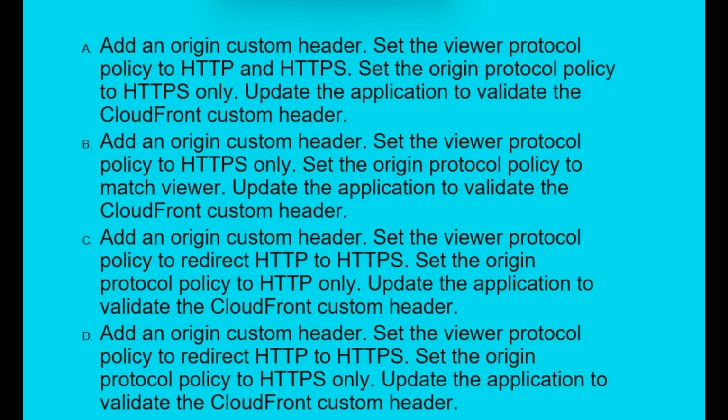Option C. Add an origin custom header. Set the viewer protocol policy to redirect HTTP to HTTPS. Set the origin protocol policy to HTTP only. Update the application to validate the CloudFront custom header. Option D. Add an origin custom header. Set the viewer protocol policy to redirect HTTP to HTTPS. Set the origin protocol policy to HTTPS only. Update the application to validate the CloudFront custom header. Correct answer is option C.